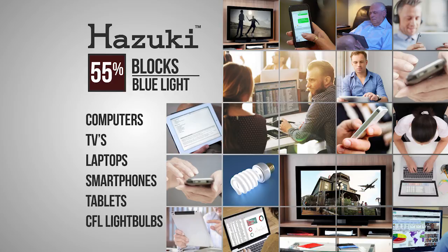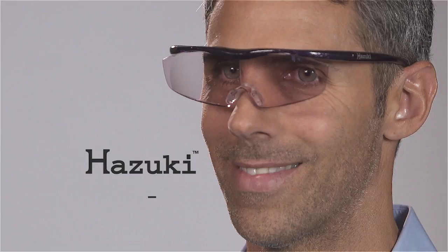Now, what about that blue light many scientists are warning about? Because I understand it's literally all around us, all the time. Blue light penetrates deeper into the eye than UV, potentially really threatening the health of our eyes. The fact that Hazukis block up to 55% of blue light has been very helpful to me. Anyone who works long hours on a computer or laptop, or who plays video games, should try Hazukis.